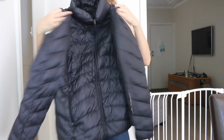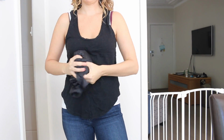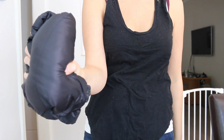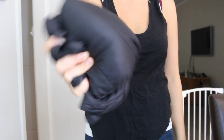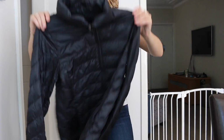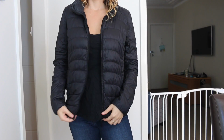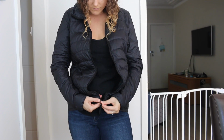This is my black packable jacket. I bought this secondhand in San Francisco, and it actually crunches up so small that I can fit it into my purse, even with my camera inside of it. It goes so small. So that's perfect for when the weather's really sketchy and it will be hot and cold at the same time. So then I can just pull that out, put it on, and if it gets really hot, I can just scrunch it up and put it back in my purse. So this has been so valuable for traveling.